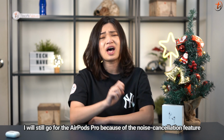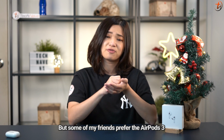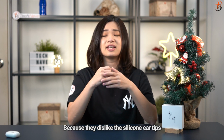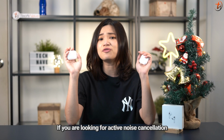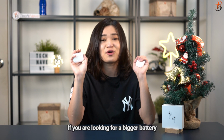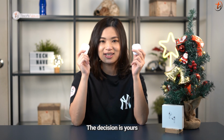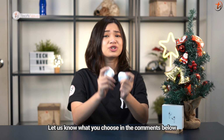Personally, I will still go for the AirPods Pro because of the noise cancellation features. But some of my friends prefer the AirPods 3 because they dislike the silicone ear tips. If you are looking for active noise cancellation, I suggest you go for the AirPods Pro. If you are looking for a big battery, then this AirPods 3 will be better. The decision is yours. Let us know what you choose in the comments below.